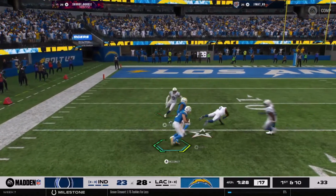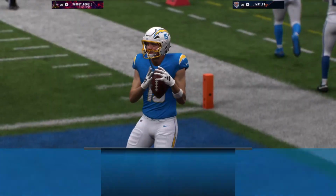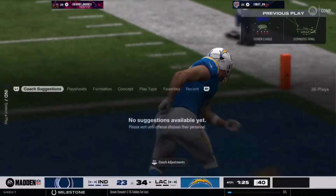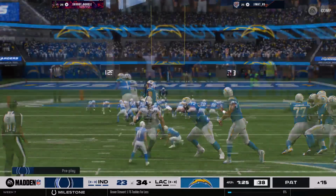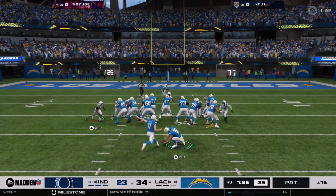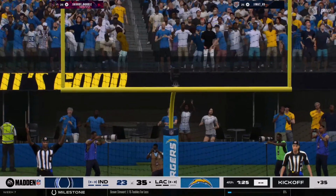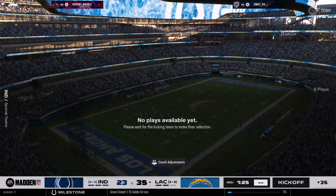To the left side, catch made by McConkey. And he's into the end zone yet again. McConkey, touchdown Chargers. 3 touchdowns in this one. He now has 7 for the year. Dicker, good with the extra point. And the Chargers will open it up even further here in this fourth quarter.